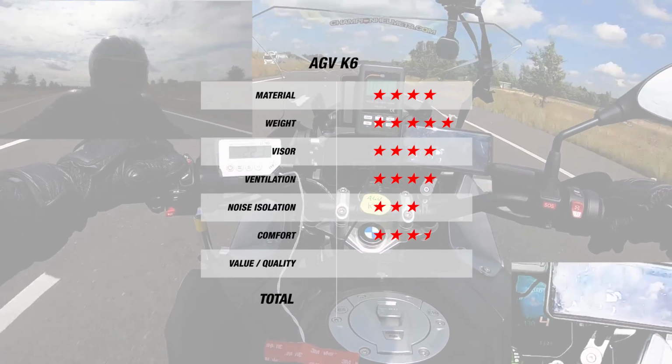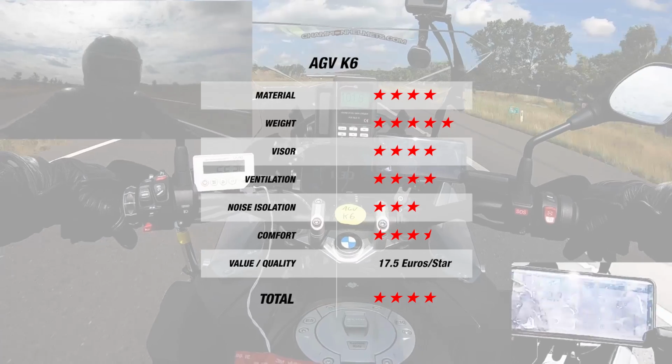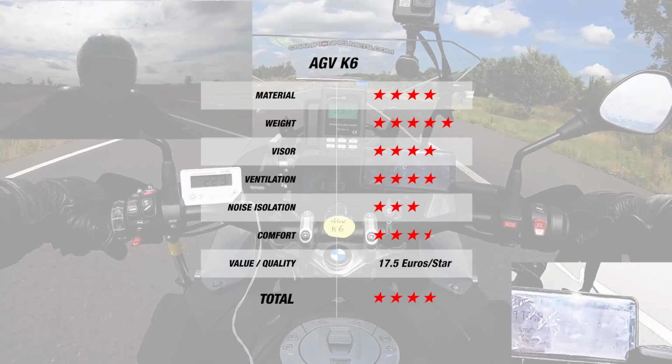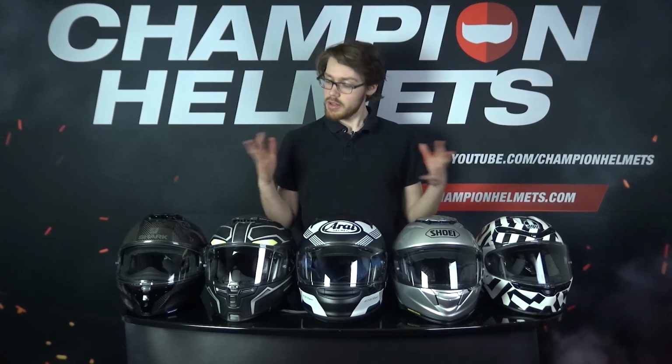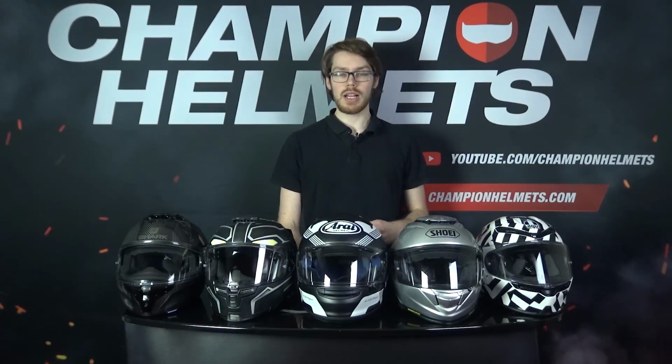This leaves the K6 with a total of 4 stars at about €17.5 per star, which is a decent number, especially from a top company like AGV. With all our helmets over with, let's see how all these helmets do together, along with the 2 runners-up, the Icon Airframe Pro and the Nolan N87 Plus.